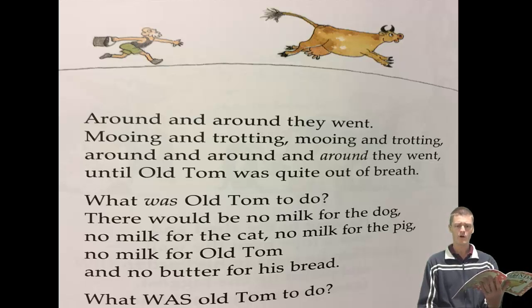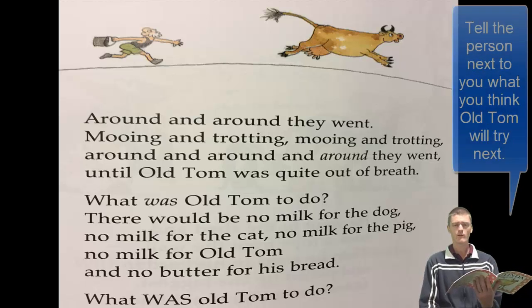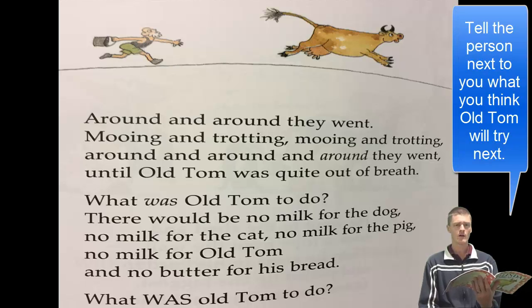What was old Tom to do? There would be no milk for the dog, no milk for the cat, no milk for the pig, no milk for old Tom, and no butter for his bread. What was old Tom to do? Tell the person that you're sitting next to what you think old Tom will try next.